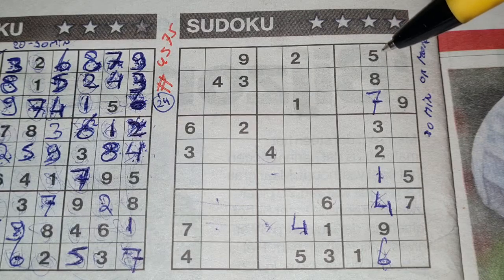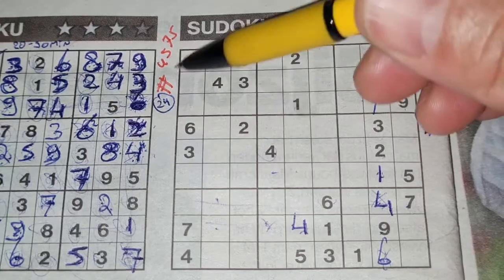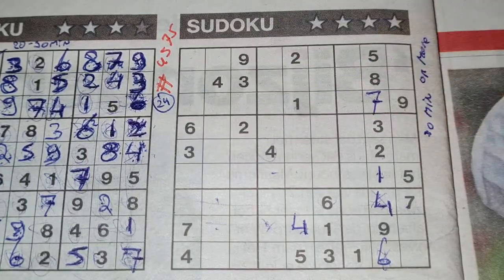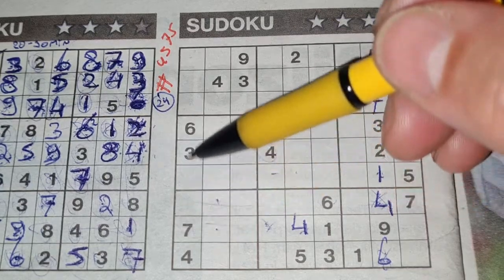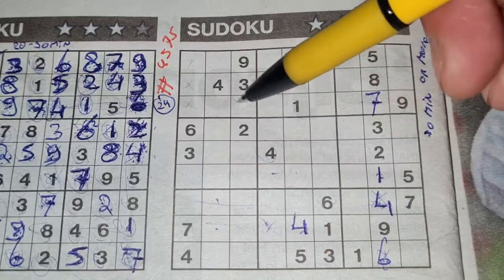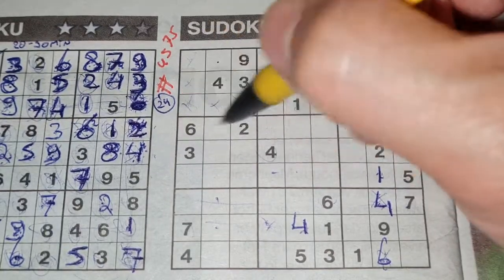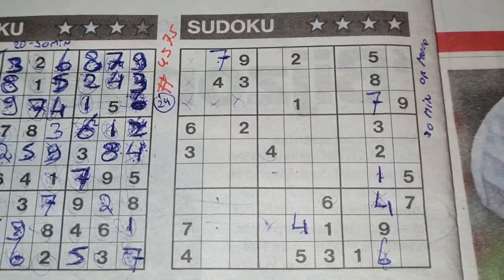Wait. 6 missing numbers in this big square. One of the missing numbers is a 7. We see here a 7 in the first column, so no 7 in these 3 boxes here. 7 in the third row, so no 7 in those 3 boxes. So 1 box left for the 7 in this big square, it should be here.